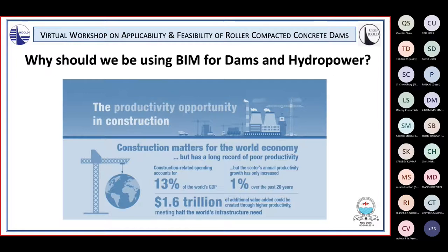This slide shows approximately the same percentage of loss value in the construction industry each year, approximately $1.6 trillion, but on a global scale. This assumes an approximate value of the entire world's construction industry of roughly $10 trillion per year. Of note is that the slide also reports that construction industry productivity has only increased 1% over the last 20 years. So, it seems the construction industry has plenty of room for improvement in the planning and execution of all areas of construction work.